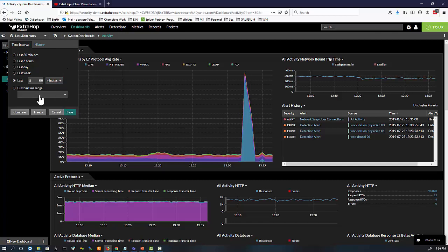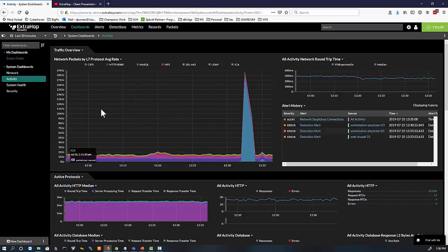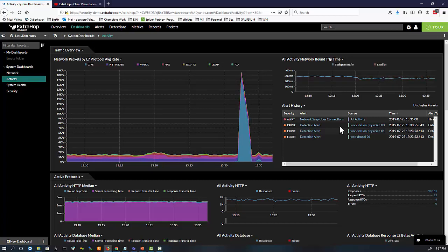And I could even do custom timeframes, and I could even compare last week versus this week. I'm not going to go through all that. I just want to give you some of that flexibility. But if I'm looking at the last 30 minutes, obviously we see this huge spike in CIFS activity. Probably generated some of these detections. By the way, this alert is different from the machine automatic detections. Some of the bundles have this built in. These are called triggers. You can set them up yourself. Hey, if any database transaction is over 100 milliseconds, let me know. It's probably bad, type of thing.